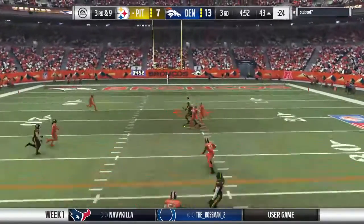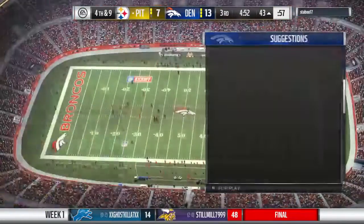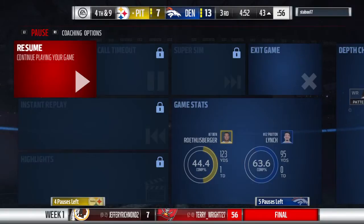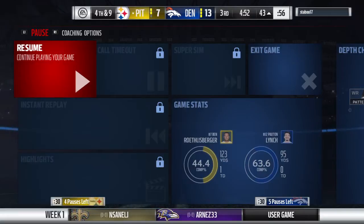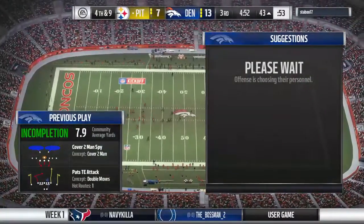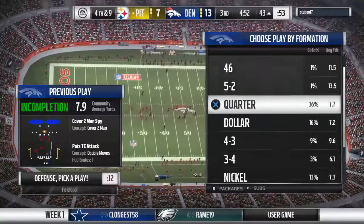On 3rd down, Roethlisberger. It's incomplete. Took a shot, couldn't connect. Now whistles. Come in. We're going to get a timeout here by the offense. It's just their first, so two remaining as they burn one here in this 3rd quarter.